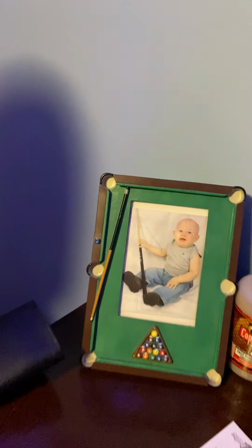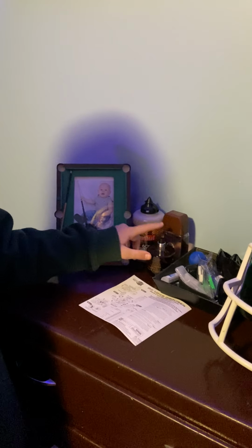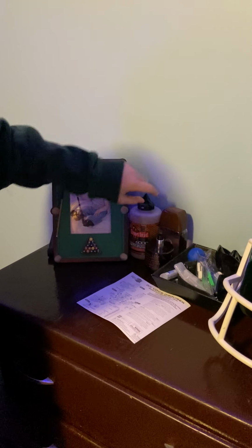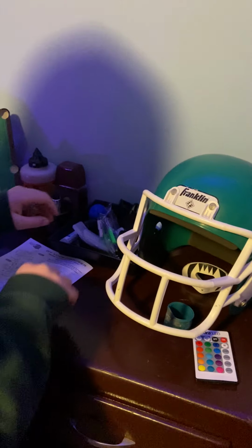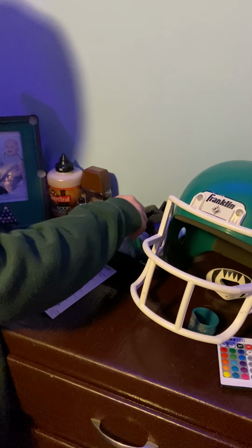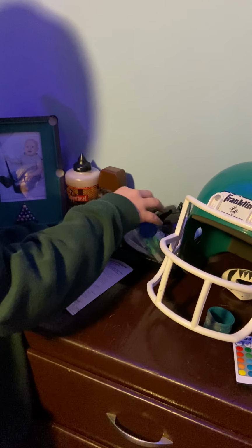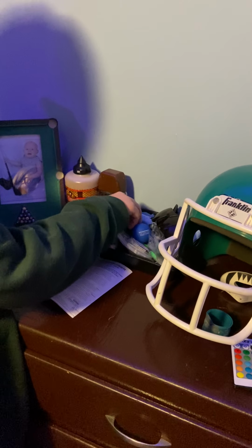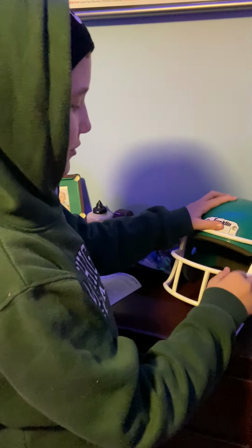We have my wallet right here. Now, all the stuff you want. And my favorite, my BBs. Shoot my BB gun. Have my stuff right here. Sunglasses, RGB stuff, lip balm, pocket knife, all the stuff. And then we have the remote for this. Obviously, Spartans football helmet with the mouth guard inside.